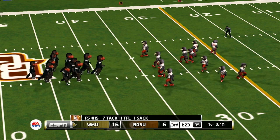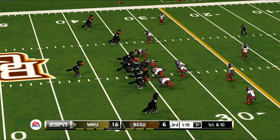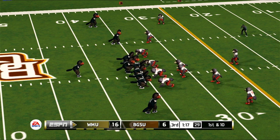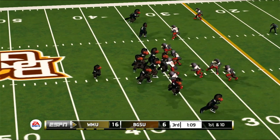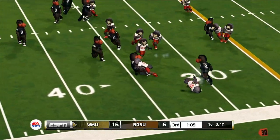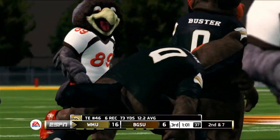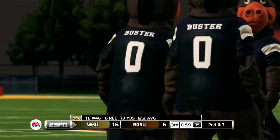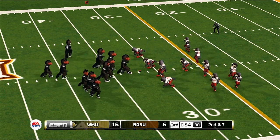From the 35-yard line. First down. Mike seven. Here we go. Green 90. Tackle at the 32. That'll make it second and seven.